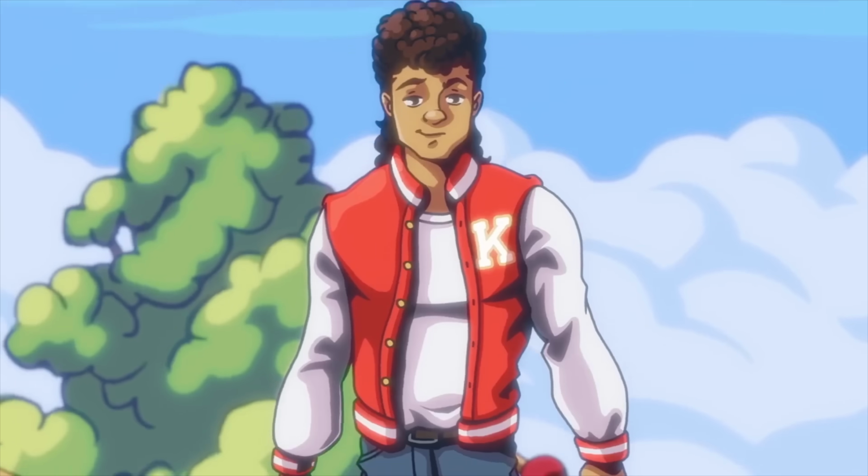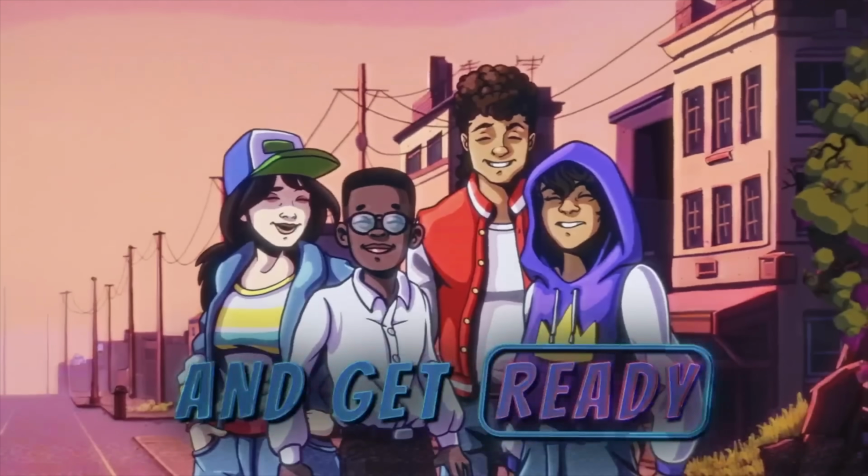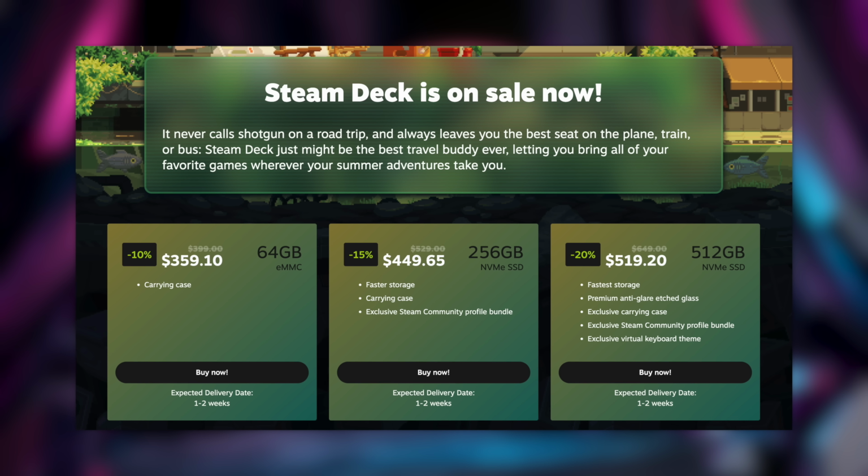But the reason I'm really talking about the Steam sale here is because the Steam Deck is on sale, and what we've learned from that is that even though there are plenty of more powerful handheld PCs out there like the ROG Ally and the new Aya device, people are still really excited to pick up the Steam Deck. So I'm going to tell you the sale price, and then I'm going to give you my recommendation.